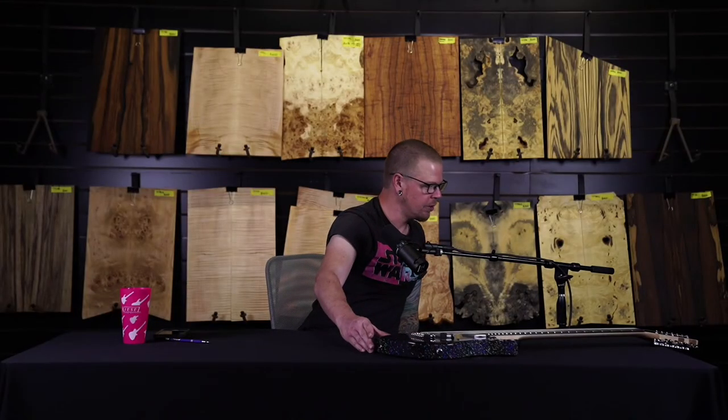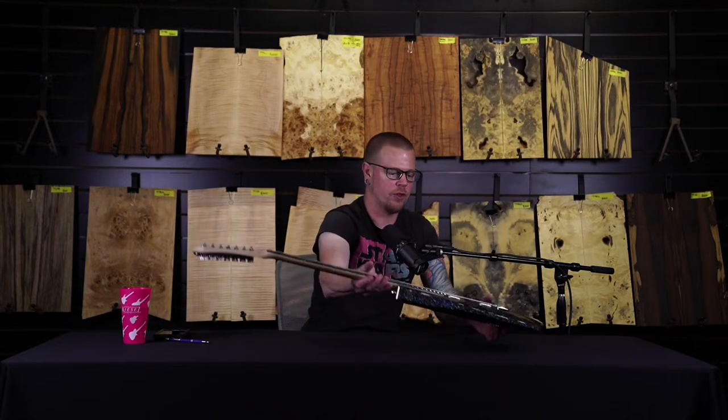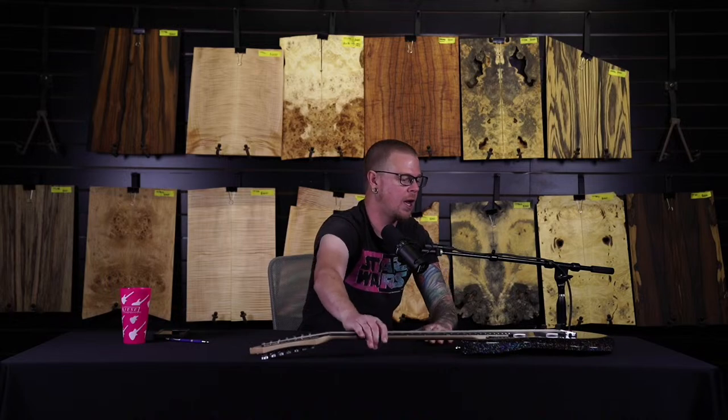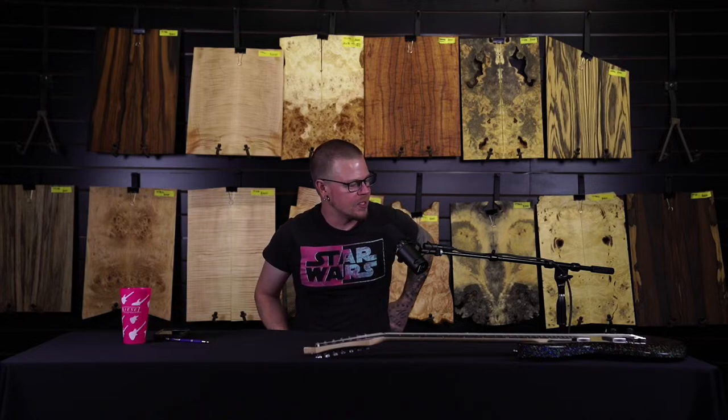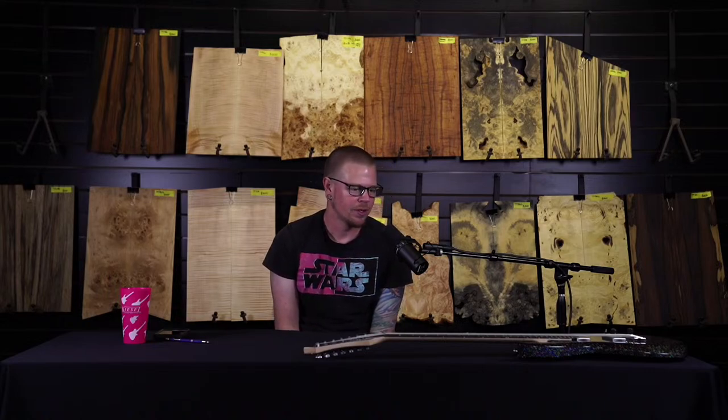Abalone inlays, abalone logo, just really dialed in. Whoever spec'd this out for the customer, maybe the customer ordered it online, Flock, did a really good job. Chrome covered pickups, black pole pieces, abalone cap knobs, just a really, really sick build. Love how that thing came out.